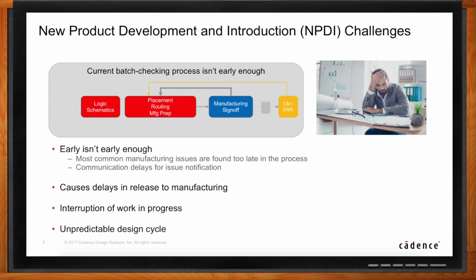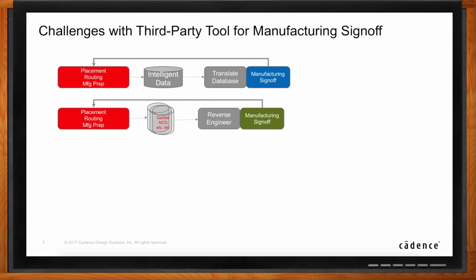So the problem with that is that typically people tend to run a third-party tool that doesn't have the same level of, or same type of, interpretation of the data that we have. And so what happens is the data is extracted from our tools and input into a third-party tool, and there could be rules mismatch, which means you could get a false positive, which means you get an error and you go and look at it, but it wasn't an error.